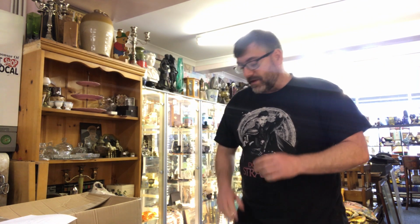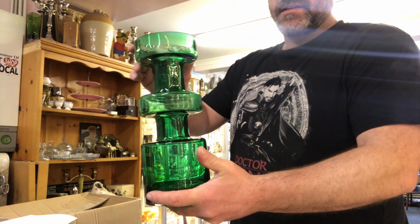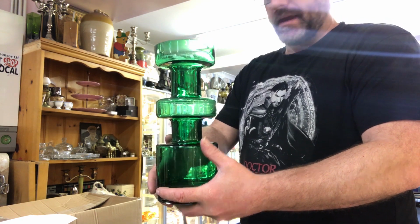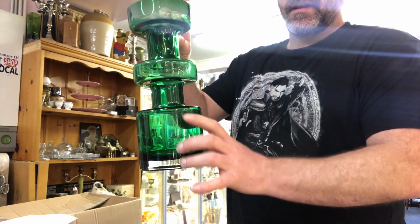So should we get started and have a look at the haul? It was absolutely spectacular. I'm over the moon with it. So we're going to start off with one of my favourite finds of him, and it is this. It is a beautiful mid-century hooped glass vase by a company called Flea Market, and it's single clear cased glass, so you've got the clear and the green.